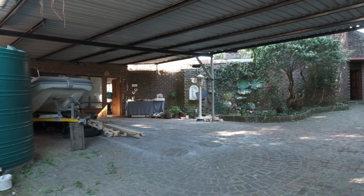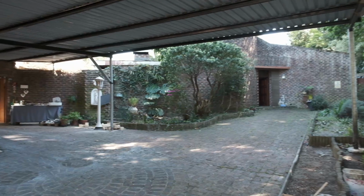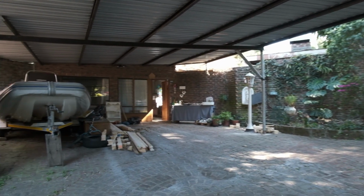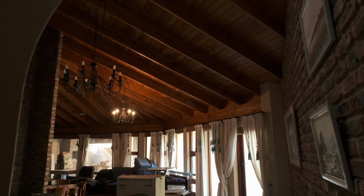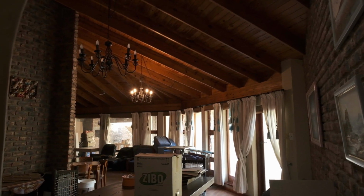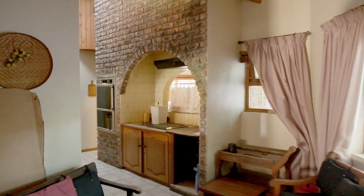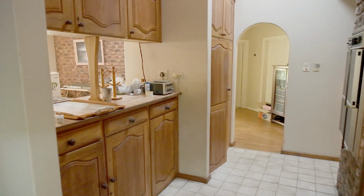The home itself, absolutely spectacular, but definitely needing some TLC. On the exterior, super low maintenance because it's clinker brick right the way around. Not just a standard average home, definitely some architecturally great features within this property. We'll talk about the ceilings inside, which are angled, knotty pine, exposed beams, so not just a simple home, but actually some detail was really put together on the architecture when it comes to this property.